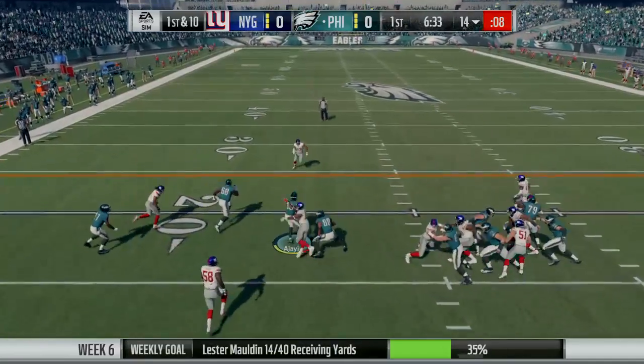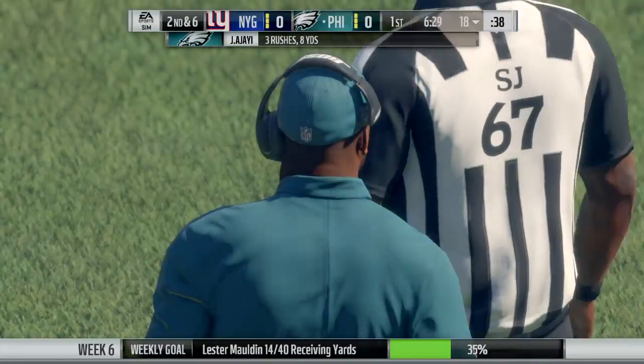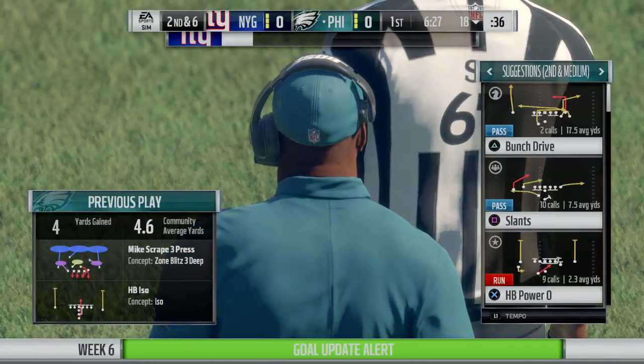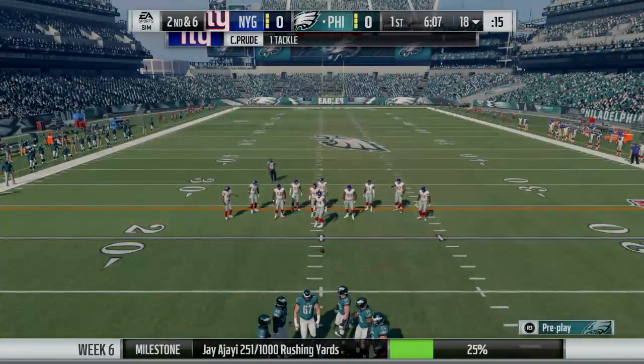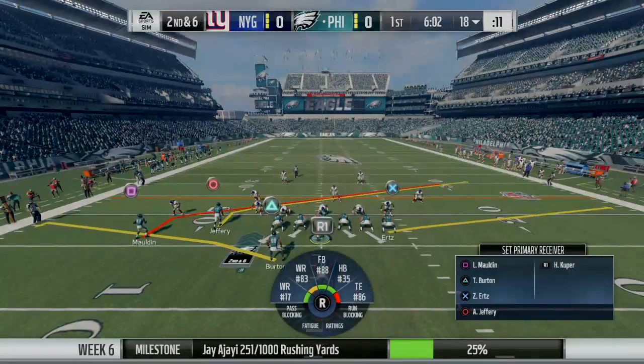This is Ajayi. And he'll be taken down at the 18. And give him 4 yards there. It'll be 2nd and 6. We haven't seen much from him running the football here in this first quarter. No, you're right about that. We haven't seen much of him at all so far.